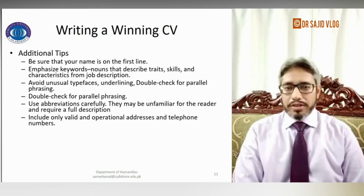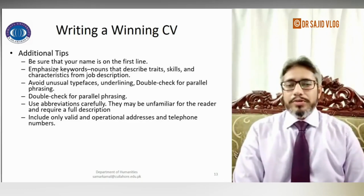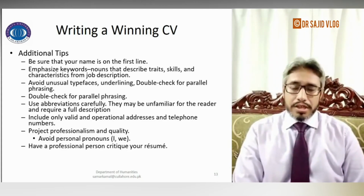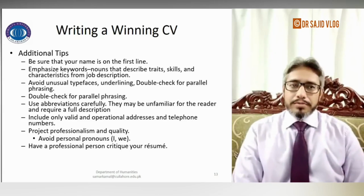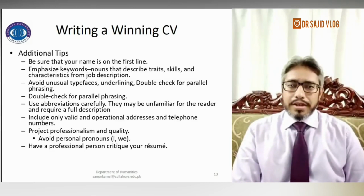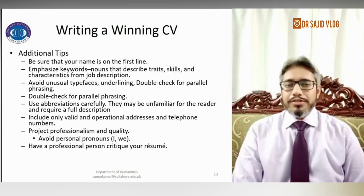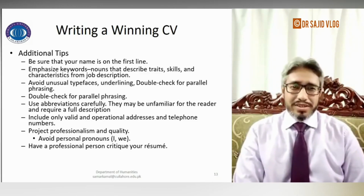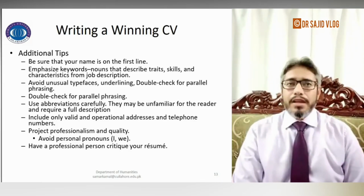Project professionalism and quality. How would you do that? You need to avoid personal pronouns I and we. Normally we do not write full sentences in our CVs, and our information starts with the verbs, not with personal pronouns like I and we. Then the very important thing is that you need to have some professional like me give feedback, positive or negative, on your piece of writing, which is called a CV. That would be helpful, instrumental in improving your presentation.